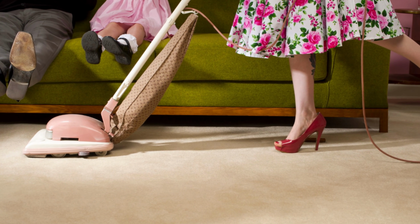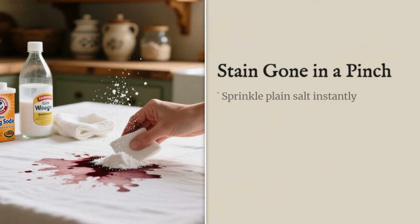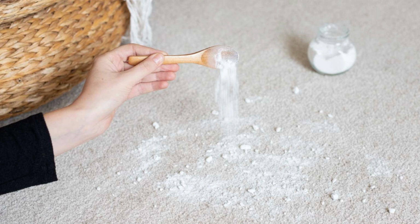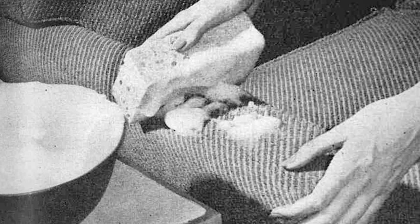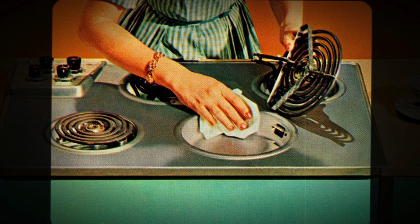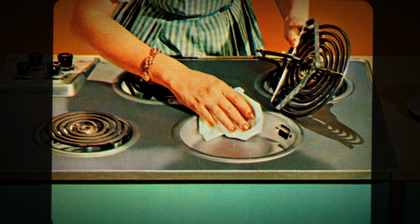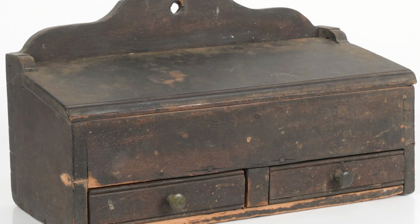The stain disappeared. Salt cost about 2 pence for a full box in 1955. It worked on wine, tea, blood, and gravy. The trick was speed. The salt had to hit the stain while it was still wet. Once dry, nothing short of professional cleaning would shift it. Modern stain removers work on similar chemical principles, using surfactants to lift pigment from fibers. But they cannot match the immediate absorbent action of plain table salt on a fresh spill. Your grandmother knew this. She kept the salt box within arm's reach of the good carpet.